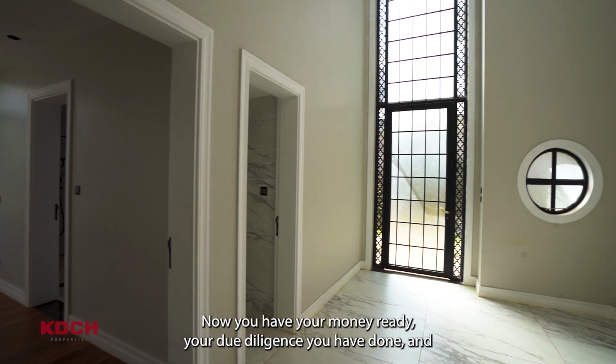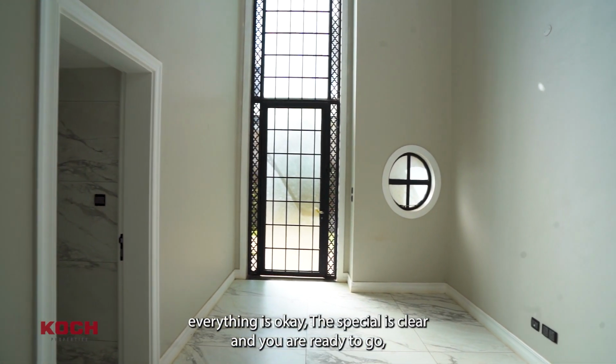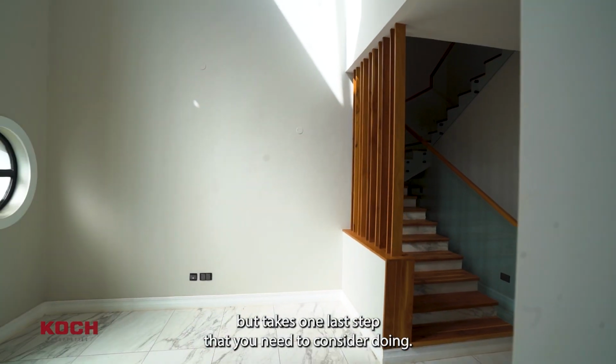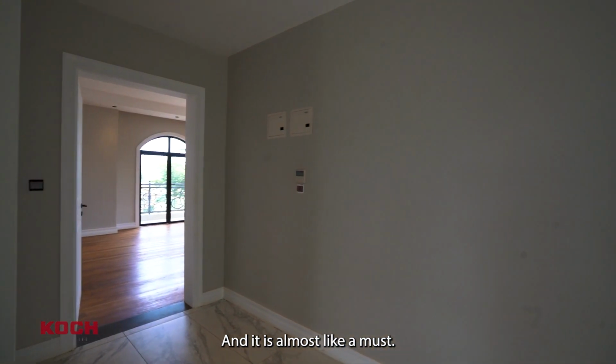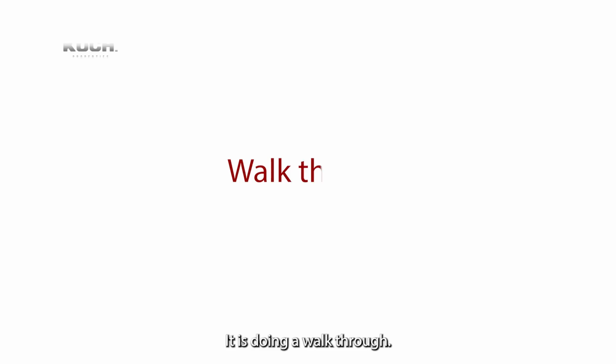Now you have your money ready, your due diligence is done, and everything is okay. The inspection is clear and you are ready to go. But there is one last step that you need to consider, and it is almost a must. It is doing a walk-through.